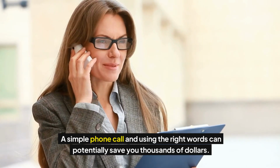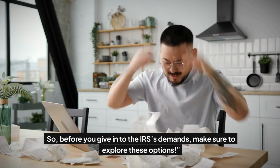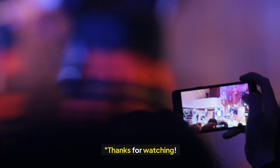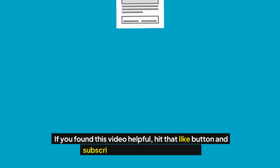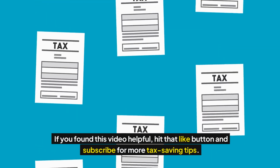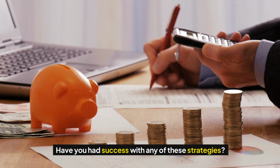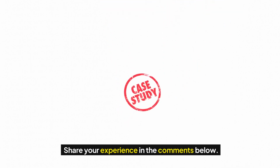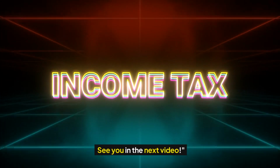So let's recap. 1. First-Time Abate is your go-to option if you've been penalty-free for the last 3 years. 2. Reasonable cause works if you have a valid reason, like illness or natural disaster. 3. Small partnerships can use partnership relief under Revenue Procedure 84-35. 4. Even if you've already paid, you can still get a refund with the right paperwork. Knowing how to navigate IRS penalties is crucial. A simple phone call and using the right words can potentially save you thousands of dollars.